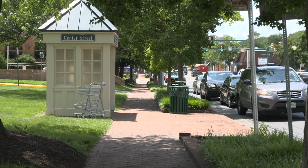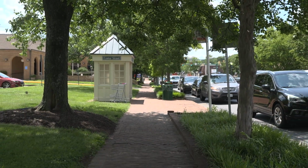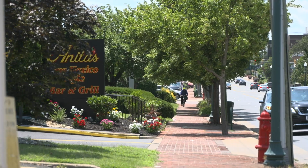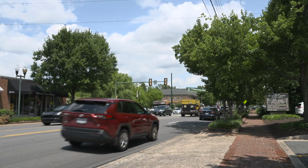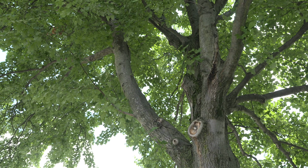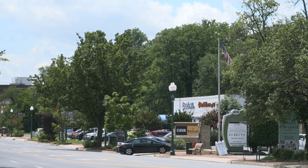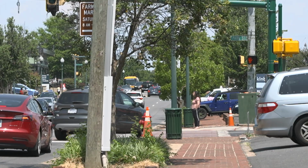So we are going to remove some trees. We're removing 51 trees as part of this project, but we're also trying to install 51 trees as part of this project. Some trees are in poor condition and would have to be removed regardless of the project. And then also to strategically place those trees in areas that need more canopy, and some trees are covering some of the businesses or they're too dense. And so we're trying to be strategic about which trees we replace.